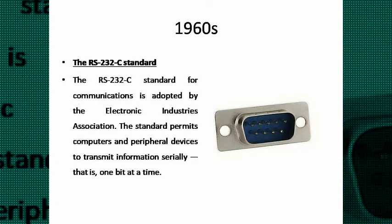RS-232C standard. The RS-232C standard for communications is adopted by the Electronic Industries Association. The standard permits computers and peripheral devices to transmit information serially, that is, one bit at a time.